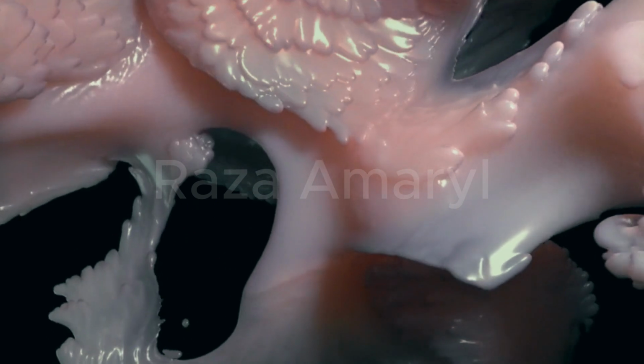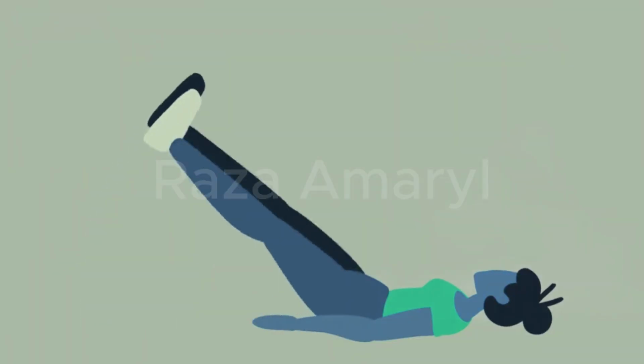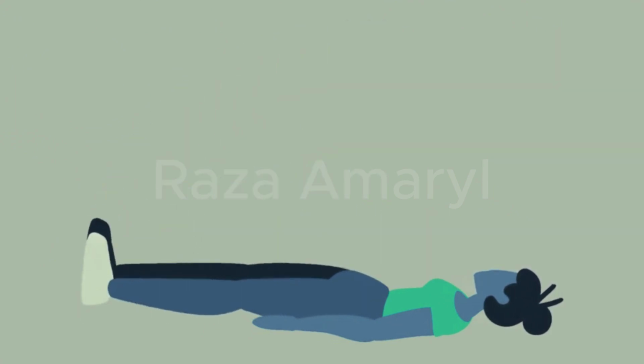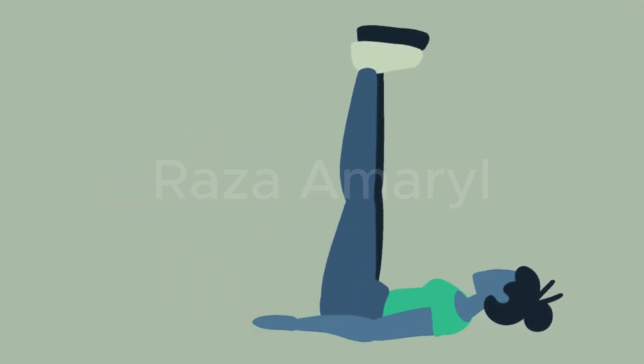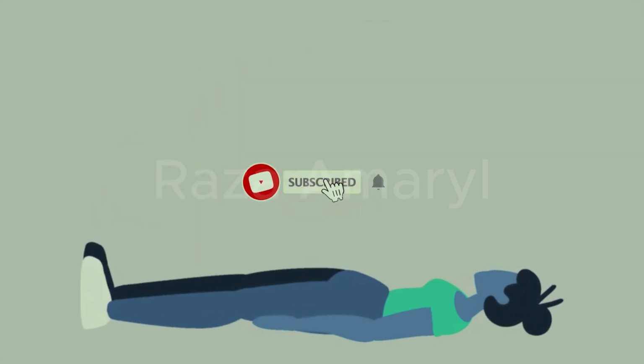Conclusion. A rotated pelvis can cause significant discomfort and lead to various health issues. It's crucial to address the problem through a combination of professional guidance, exercises, and lifestyle adjustments. By following the steps outlined, you can work towards fixing a rotated pelvis and enjoy improved musculoskeletal health and overall well-being.